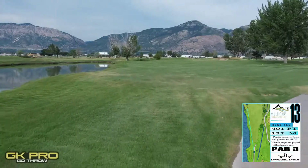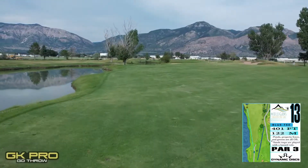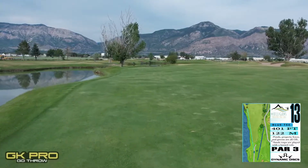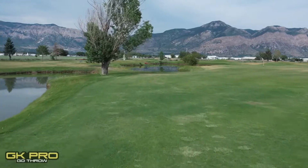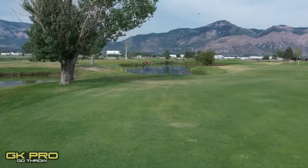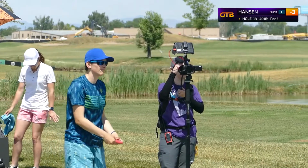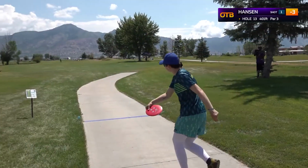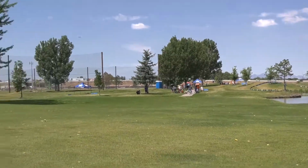401 feet. Again, not the longest par 4 or par 3, but getting up there. Land bridge feature behind the pin, so you have a little more attackability depending on your angle. But once again, water creeping from 2 different directions, so players will have to be careful as they approach the pin. Let's see. Ella gets aggressive.